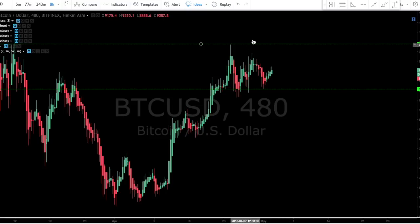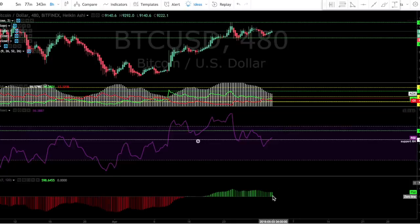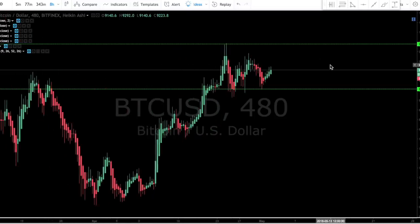If we test that area again and it acts as resistance again, and our MACD confirms a crossover back here, and we've lost support on the RSI, and theoretically our directional moving index moves to more of a bearish position. See, then I can add all those things up and say, okay, I think we've ended our first leg of this wave now. We're into a retraction phase, and we'll see some negative action down before we make another strong run back up. So that's how I pull all the elements together to try and give me a picture.